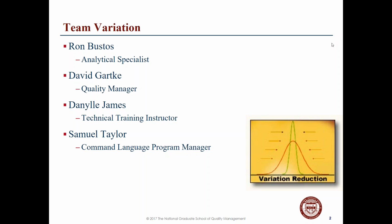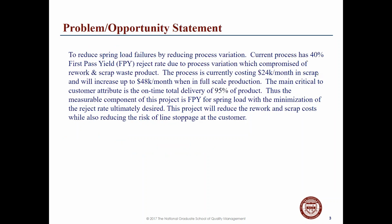So we can flip to the next slide. Our problem and opportunity statement for MVP is to reduce spring load failures by reducing process variation. Our current process has a 40% first pass yield reject rate due to process variation, which comprises rework and scrap. The process is currently costing $24,000 a month in scrap, and will increase to $48,000 when we're in full production. And actually, we're getting close to that now. I think last month we were looking at about 35K.